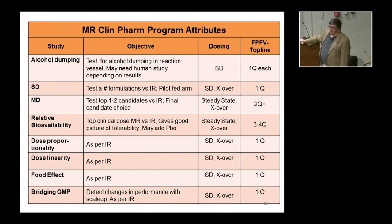Does anyone know the story about alcohol dumping? It turned out with one of the first controlled release opioids that if grandma had her opiate with a scotch, it dumped. Okay, so all the opiate came out, and that's not a good thing. So now alcohol dumping is tested as a regular feature of a controlled release formulation chemistry. First it's done in the dish, with paddles and different concentrations of alcohol. And then if there's a signal, you actually do a study in humans with the pill and alcohol, which I guess probably gets a lot of volunteers.